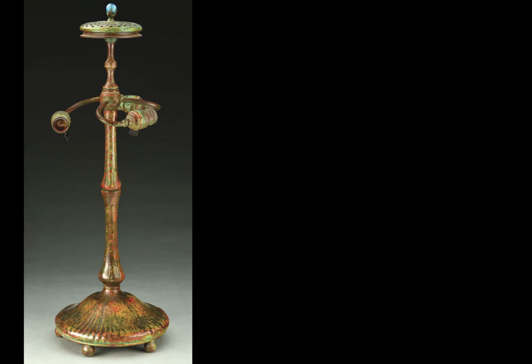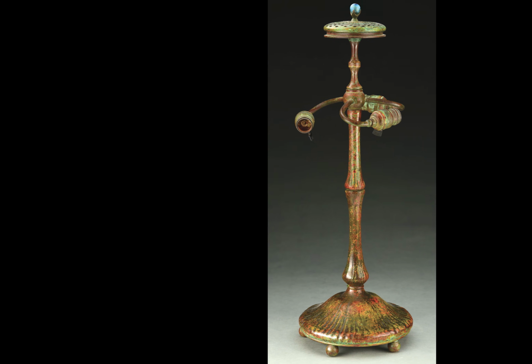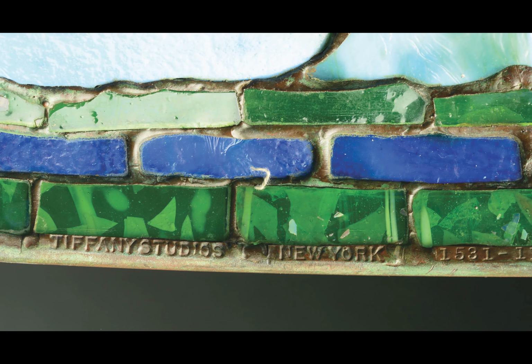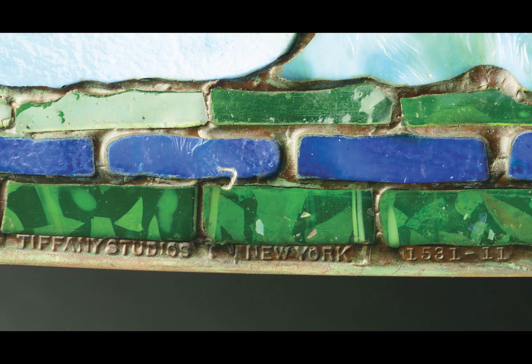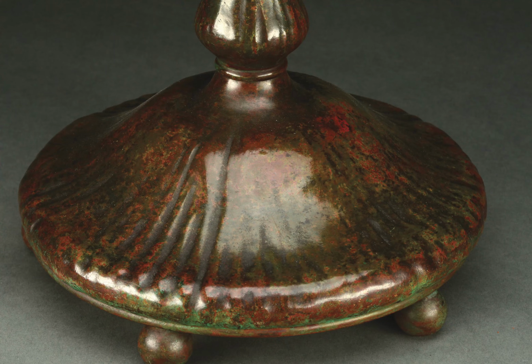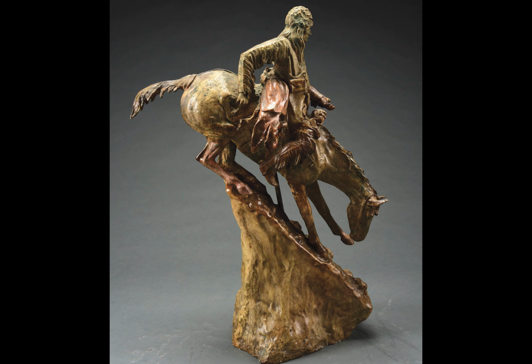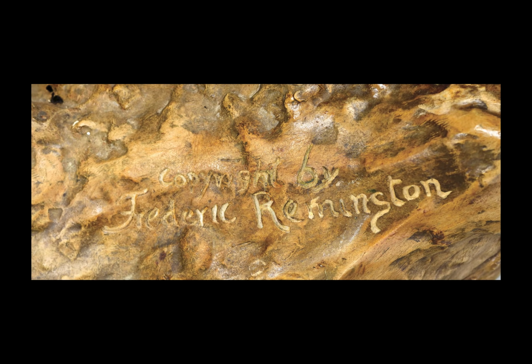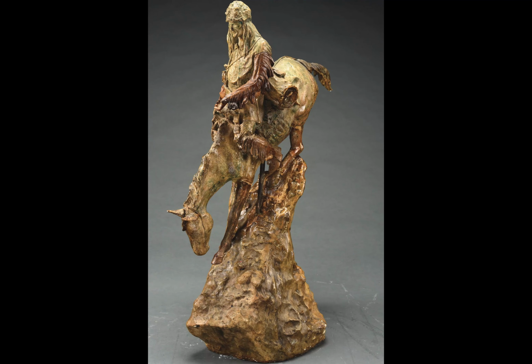The shade sits atop a patented decorated library table lamp base. The shade is signed Tiffany Studios, New York, 1531-11, and the base is signed Tiffany Studios, New York. Number 9, Lot number 2257, Frederick Remington's original plaster model of The Mountain Man, with a high estimate of $100,000.